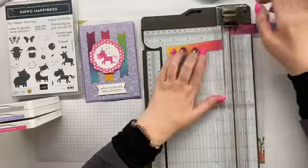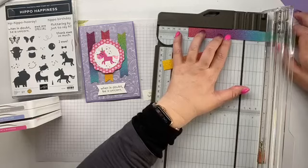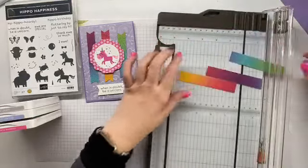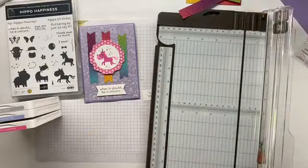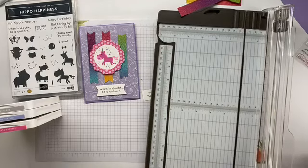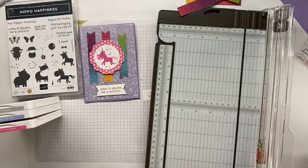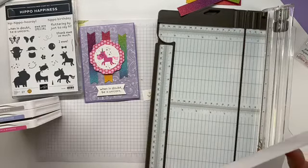So just cutting them into 4-inch strips. Doesn't have to be perfect, so we get 3 4-inch strips, and I've got to cut my piece of vellum. Vellum, vellum, vellum. Do I have a big enough piece, or do I need to cut? I need to cut a whole piece of vellum. I've actually down to my last single pack of vellum, girls. This is a bit scary in my life.